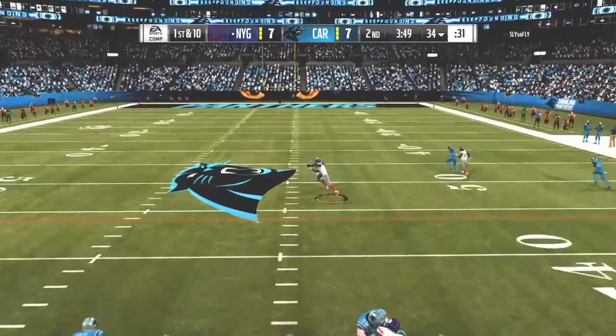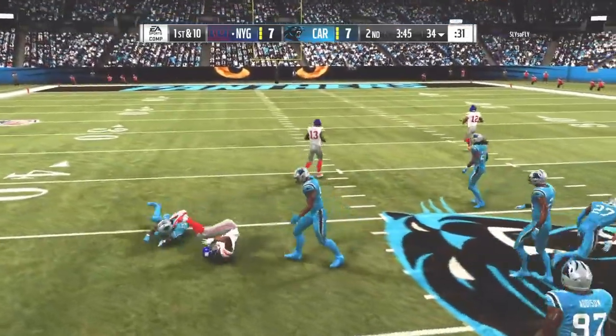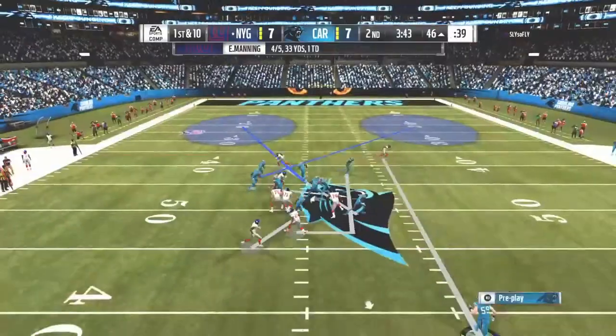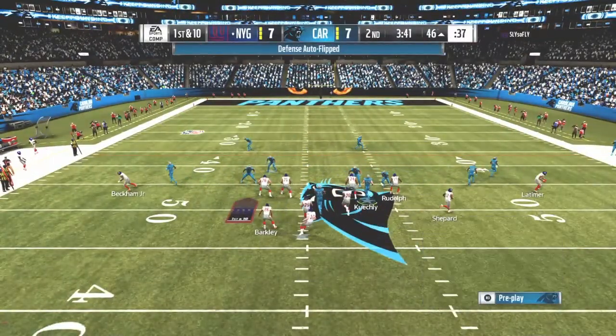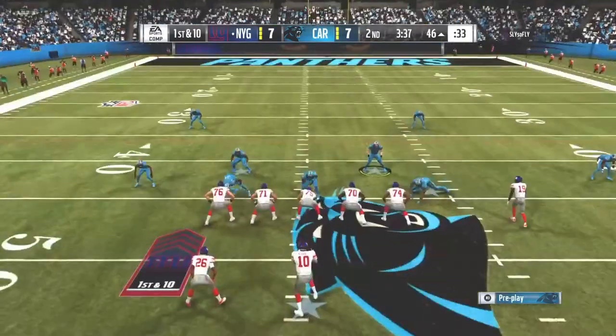Throwing on first down is Madden. Over the middle here to Rudo. And he'll be taken down, but not before he gets into enemy territory. A good pickup there of 20 yards.